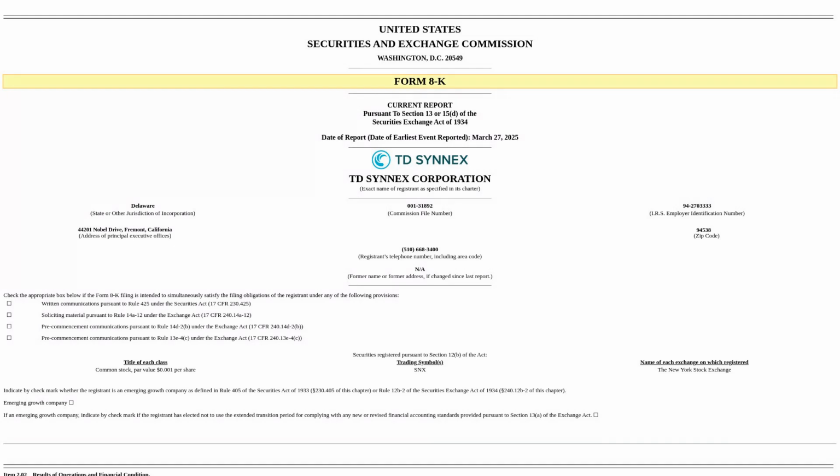TD SYNNEX just dropped their current report, also known as an 8-K form. Companies use these to tell investors about major events. In this case, it is about their recent financial results. We will also see how they will be sharing the profits with investors. Let's get to it. The report is dated March 27, 2025, so this is very recent information. Keep in mind this form is triggered by specific events, so expect this to be very specific.